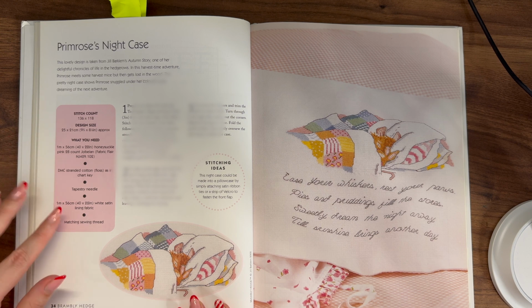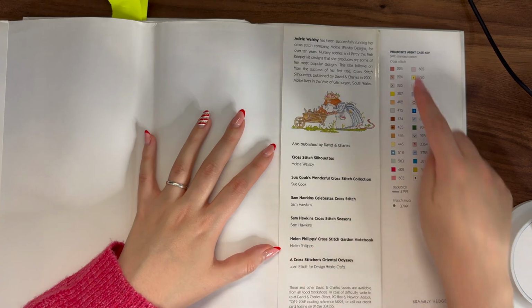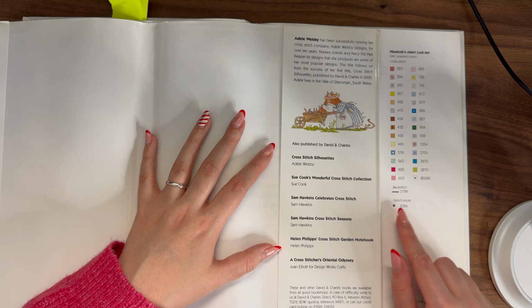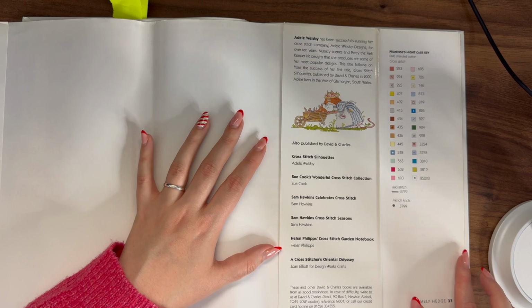DMC again, and it's asking for white satin lining as well. This night case uses 28 different colours. Some backstitch and fringe knots in a not cross-stitching colour, so on their own colour.